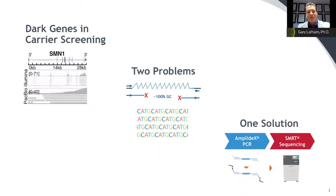So today, I'm going to talk about what we've missed in the genome, so-called dark DNA sequences that have evaded conventional sequencing or characterization, or when they have known clinical implications, lack routine and comprehensive molecular diagnostic analysis.